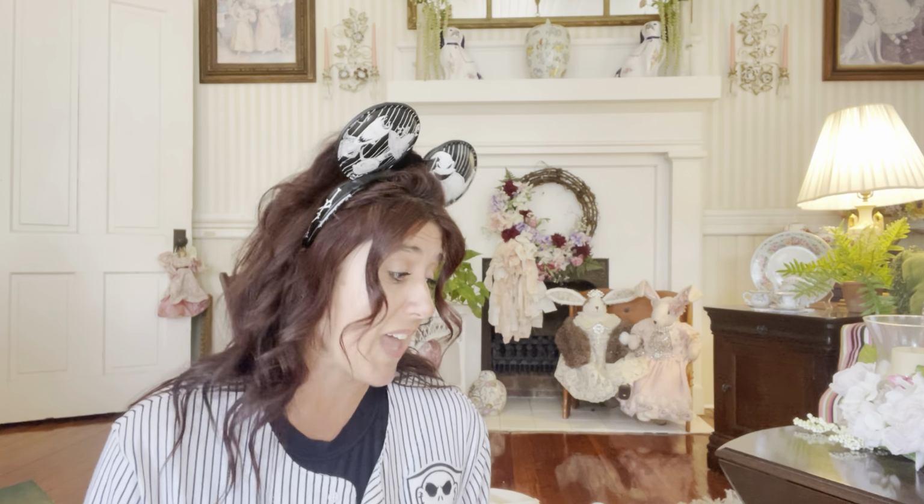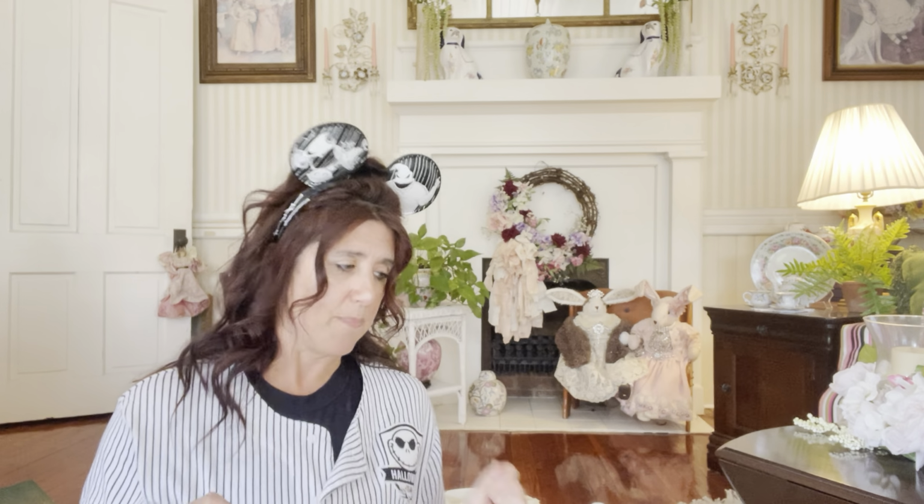Okay, so I did not decorate my house for Halloween this year. There have been years where I have just gone all out and done that. This year, I just kept everything fall, except for a couple little things like those Anna Lee dolls scattered about. But that's it as far as Halloween decor thrifted that I got.